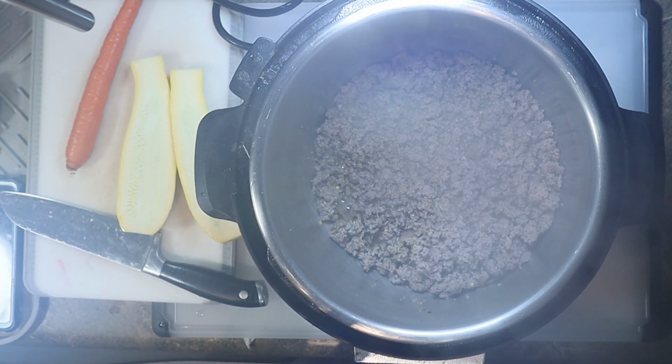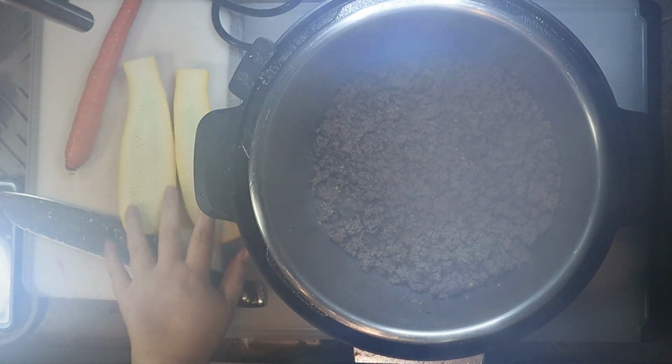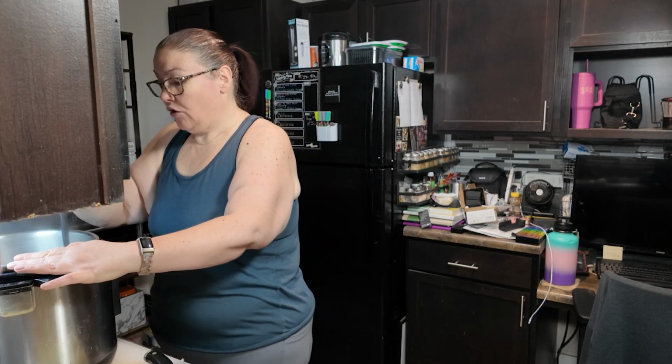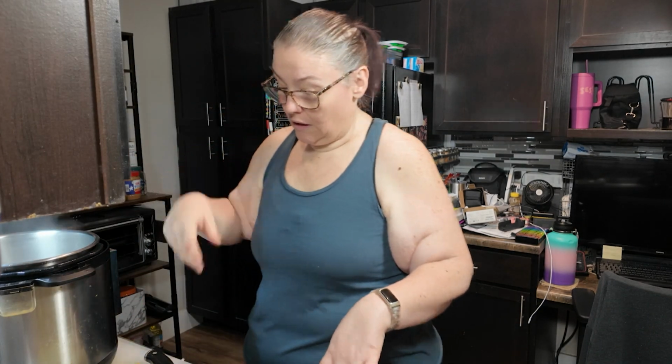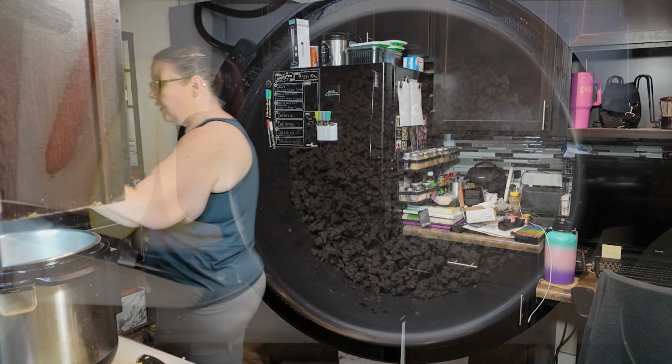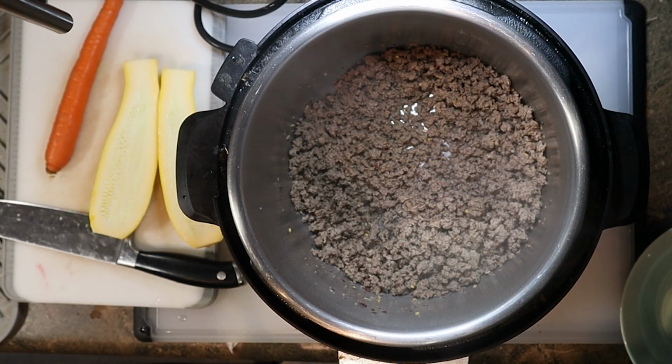I moved the camera further away thinking that would help, but no. Okay, so I cut these in half. I'm gonna cut them in quarters and then slice them. I'll keep trying to make that happen. I'm gonna turn off that brown setting and let that cool down. Try putting a little fan over here. There we go. Sure, why not?